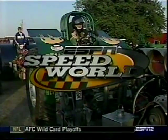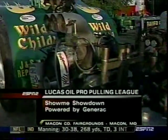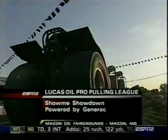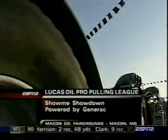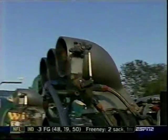A huge purse is on the line as we join the Lucas Oil Pro Pulling League at the Macon County Fairgrounds. It's essentially the unlimited class in pulling. These guys run every configuration you can possibly imagine: 2 engines, 3 engines, 4 engines. In fact, about the only thing they have in common is that they all come to the Torco truck to get their racing fuel.